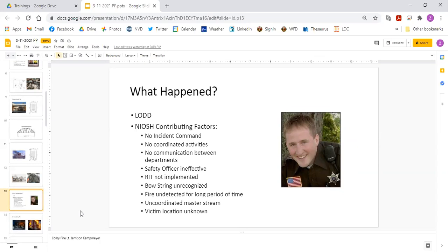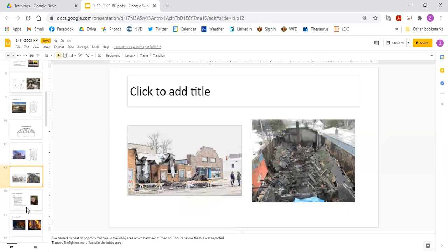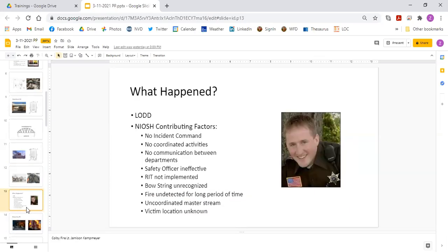Okay, I have a question. Yes, ma'am. So everybody else got out except this guy. There were 3 people trapped. 3 firefighters. He was the only one that died. The other 2 were injured. So they didn't start to pull back or anything at all? No, the roof just collapsed on them.